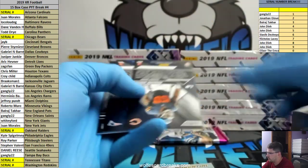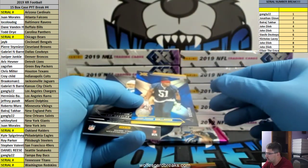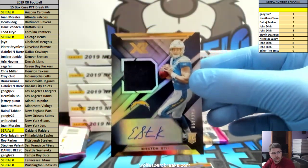Number to 149, Sanders. Roquan Smith, 41 out of 249. Williams, 122 out of 199. Stick, 69 out of 199. Jersey autograph, Chargers.